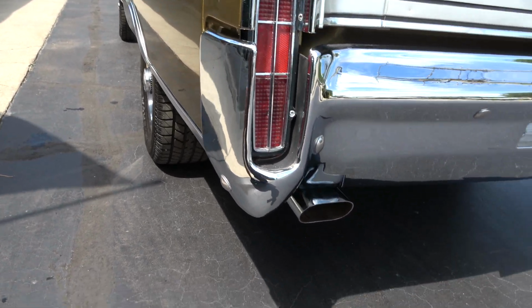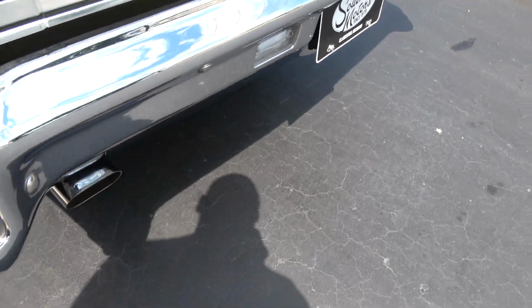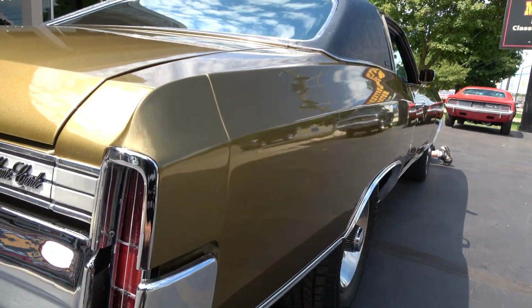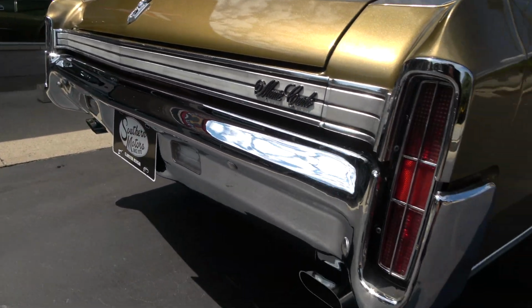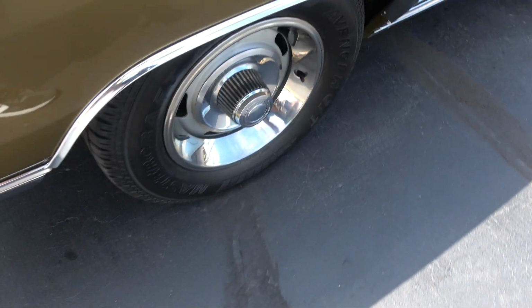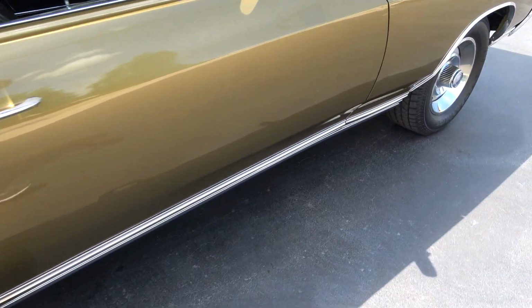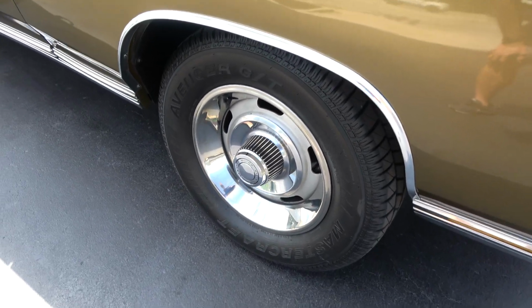It's got the factory correct 15 by 7 inch rally wheels on it. Brand new Flowmaster dual exhaust with the chrome tips, right underneath the bumper. That's a nice car, man. Slick, slick car. Disc brakes.